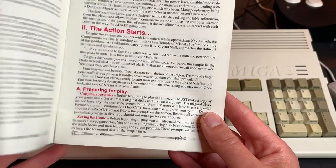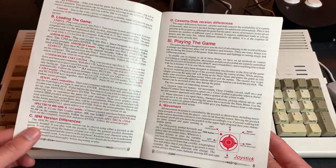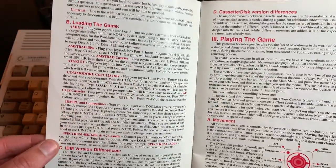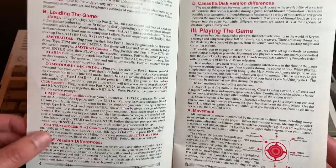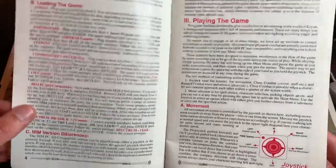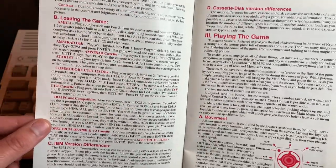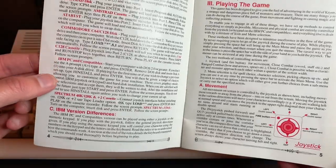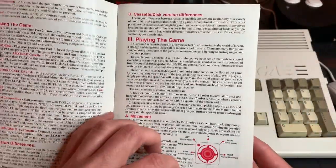So it sounds like fun. So have a quick look through the manual. It gives us all the instructions. One thing I do love is manuals that cover all systems. Really useful. It also means when you're buying stuff on eBay, if you just want the manual, you can usually get the lower systems version, as it were, because it winds up being a little bit cheaper, which is good. Amiga, there we go. And we've got Spectrum here. Yep, so I've got all of that.